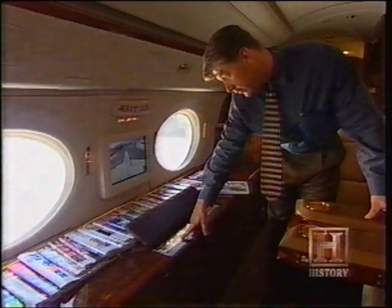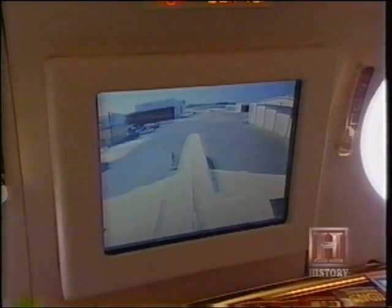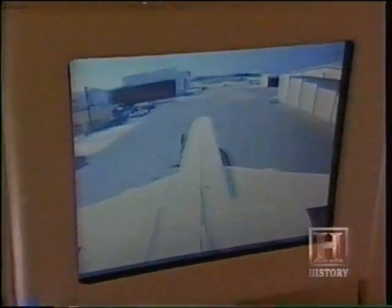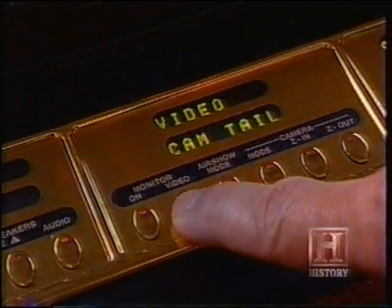From inside the cabin, the simple push of a button activates the camera, sending a video signal to all the interior monitors. Anyone approaching the aircraft is immediately detected. They can view it right in front of them on their personal monitor, as well as the pilots can use it for looking at flight controls.